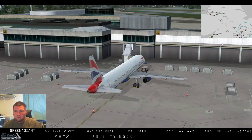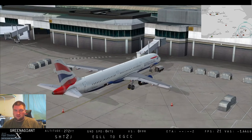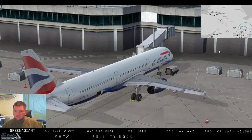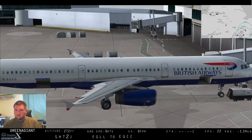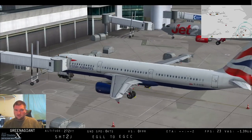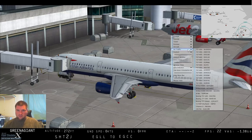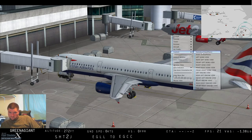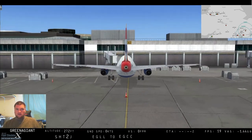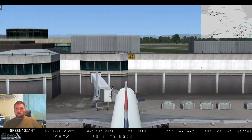Clearly not what I wanted to do. Ryanair 553, taxi holding point Mike 1 via Foxtrot, Juliet. That's not what I want to do either. Oh, I can't remember how to use chase plane. You can contact Manchester Tower 118.65. Contact Tower. Ah, outside static, that's what I wanted.